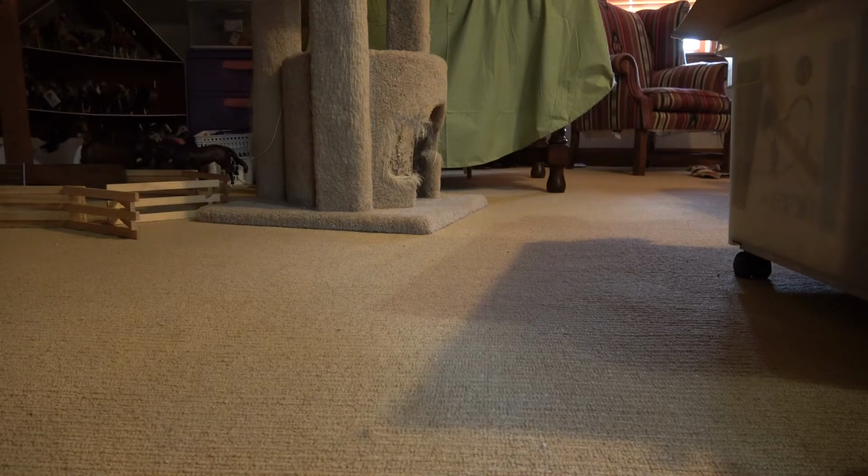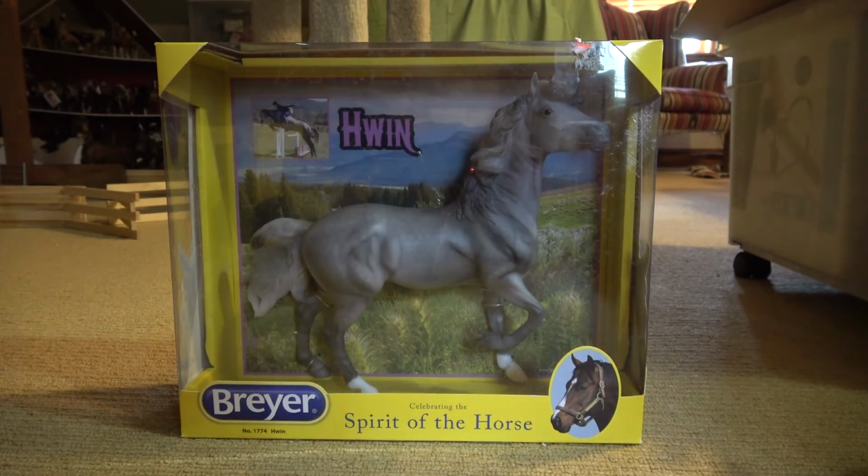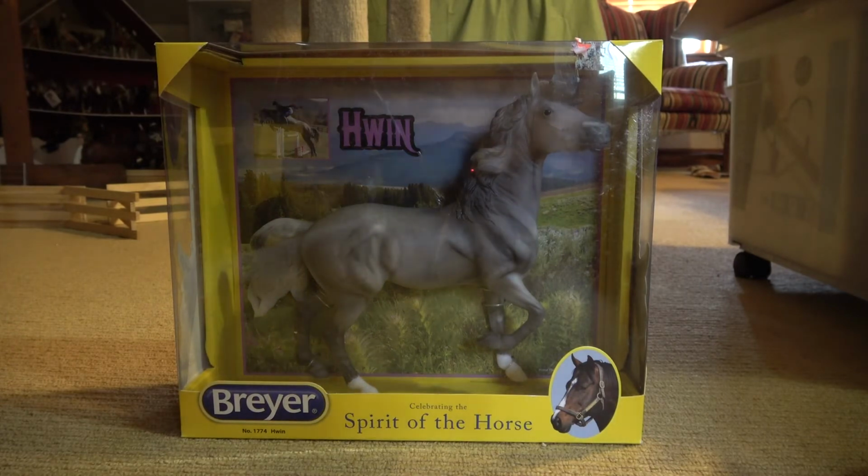Next, I have no idea how to pronounce her name. Hywin. I got Hywin. I'm gonna call her Hywin. If you think it's a different name, you can tell me how to pronounce it differently. But Hywin, that's how I'm gonna say it. Beautiful. Love the dapples and everything. I absolutely love Hywin, and I love the mold of Hywin too. I don't know why. I just love it. It's so different to me. I like how Briar keeps getting more realistic, you know?